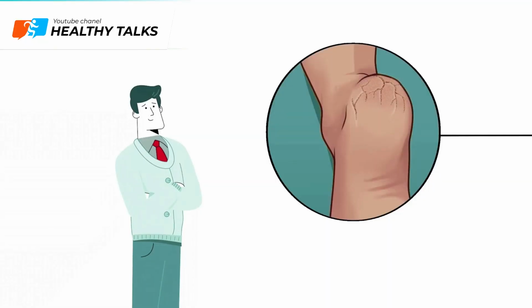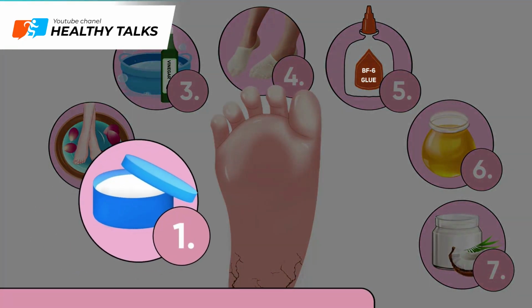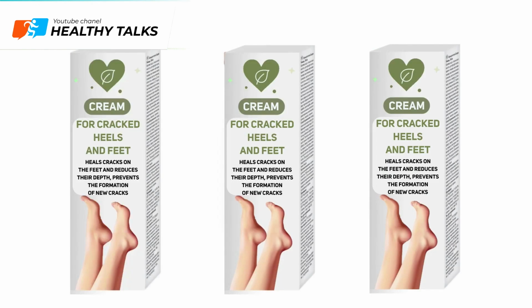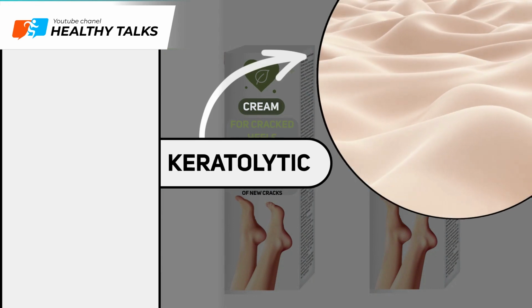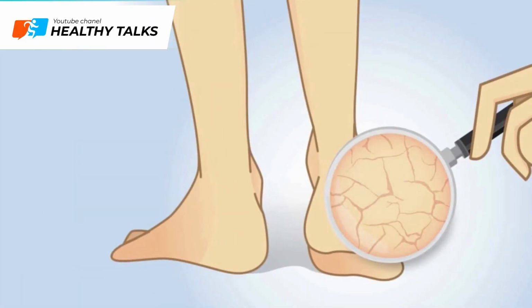Now let's take a look at how you can get rid of this nuisance quickly and effectively. Keratolytic products. You need more than just a foot cream. You need a specialized heel crack remedy. Such a product contains a keratolytic, a substance that dissolves the top dead layer of skin. Cytolytics work about the same way. They reduce the depth of the cracks, creating conditions for healing. In other aspects, however, they differ.